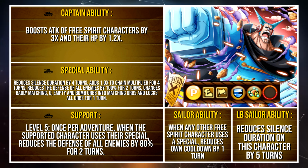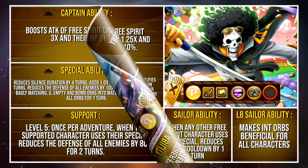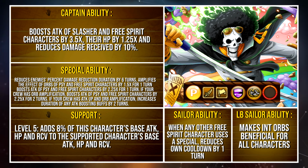Overall, because we pretty much covered everything for him, I want to say that I am very happy that Franky does not get overlooked in this batch and gets a good unit. Finally, we have the Kizuna free-to-play unit Brook. He is a Psy Slasher and Free Spirit, and he has 2 limit break abilities, Int damage reduction and Slot bind reduction as well.